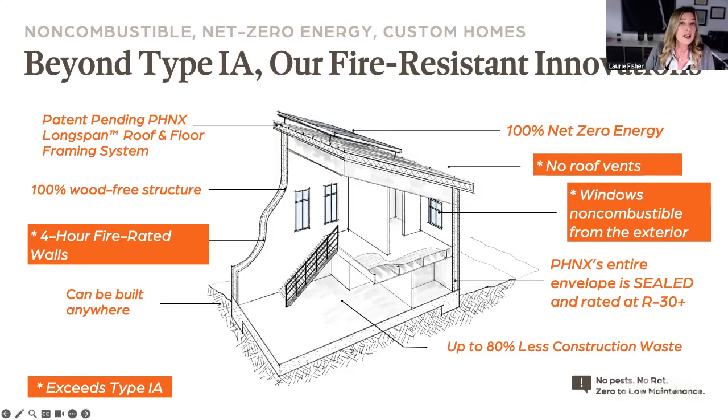So in type 1A, you can still have vinyl windows, for instance. In type 1A, the exterior walls only need to be 3 hours. We've bumped our rating up to 4 hours. We also have no roof vents. Our roof does not need to be vented. So instead of having to worry about ember intrusive vents and creating vulnerabilities that you have to protect, we just eliminate the vulnerabilities, and then you don't have to worry about it at all.